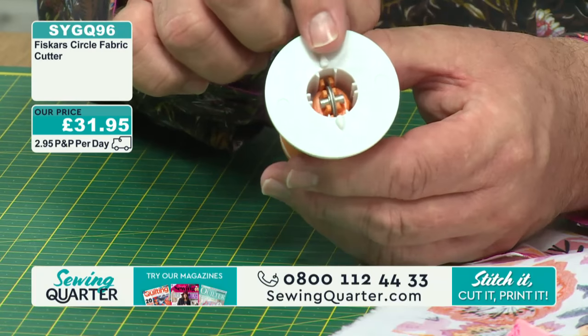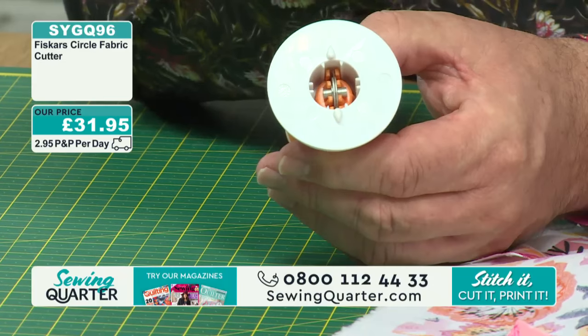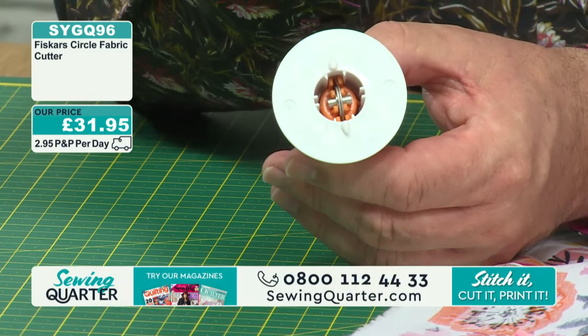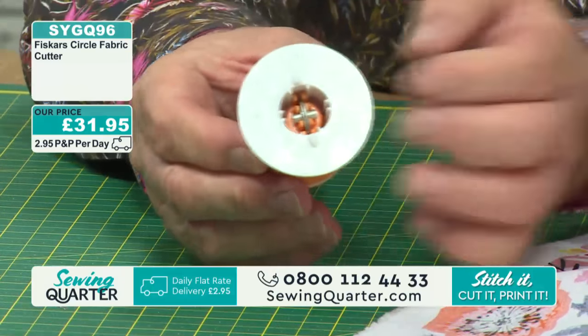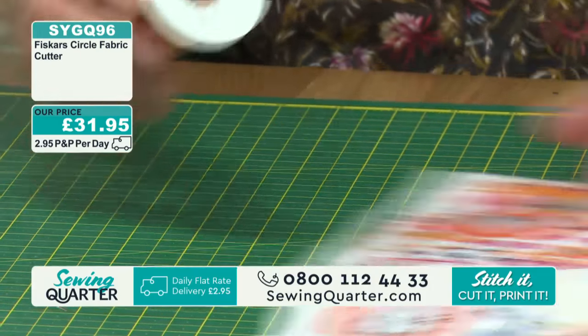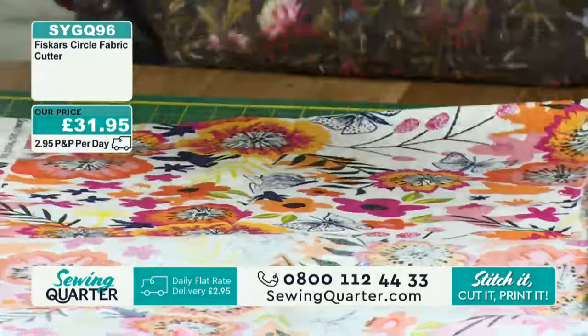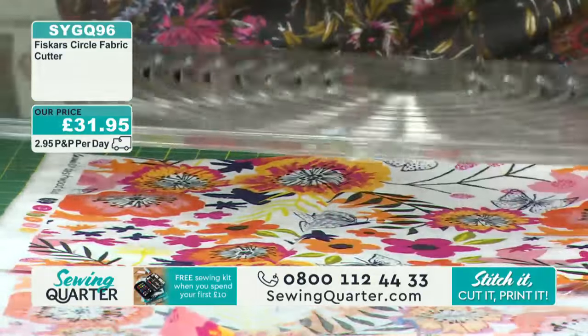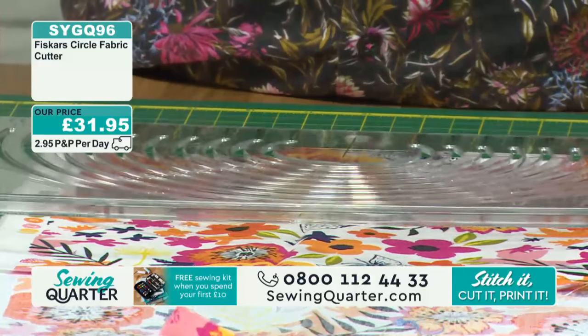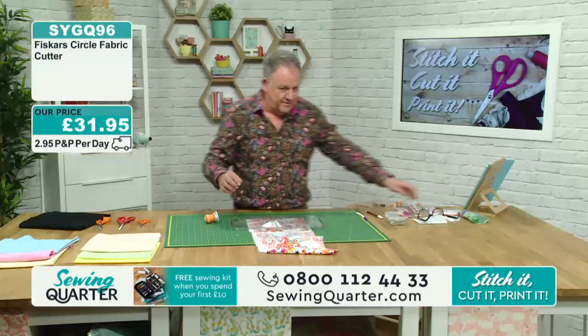You see here, you've got two little nodules on here. Those nodules are the ones that fit into the ridges on the template. So let me show you. You get all of this, you get this and you get this, obviously. Let me show you how it works. Now, if you've already got the circle cutter, let me know. Right, so you place your fabric fold. The fabric Jay's given me isn't quite wide enough.